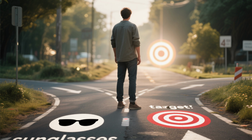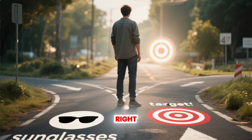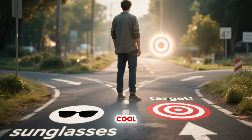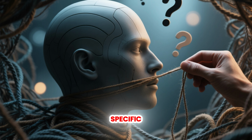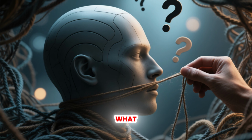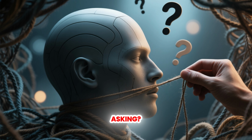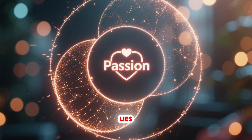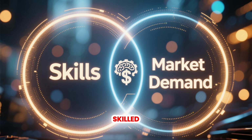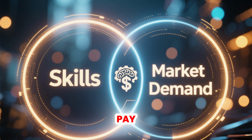The first and most crucial step is choosing the right product to sell. Don't just pick something you think is cool. Solve a real problem for a specific audience. What are people struggling with? What questions do they keep asking? Your best product idea lies at the intersection of what you're passionate about, what you're skilled at, and what people are willing to pay for.